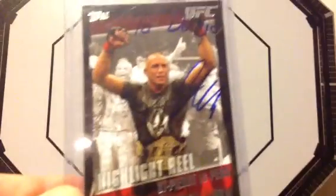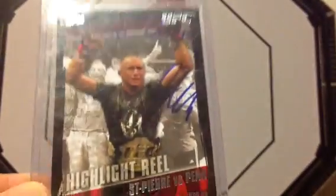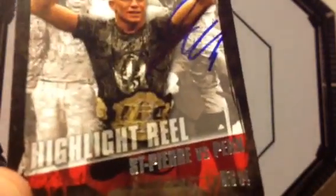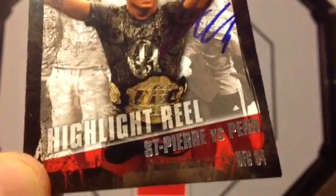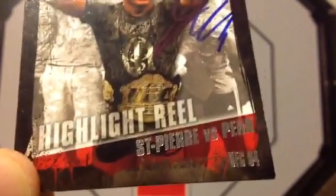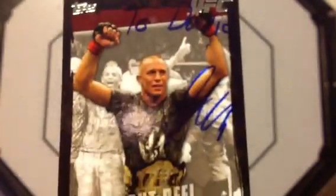And then this is actually, if you look at photos of UFC 94 of him and BJ Penn, this is after the victory. And if you look at it close in person, you can see the fight shorts. Let me see if I can zoom in here for focus. He's wearing those fight shorts. So yeah, it was UFC 94 versus BJ Penn.